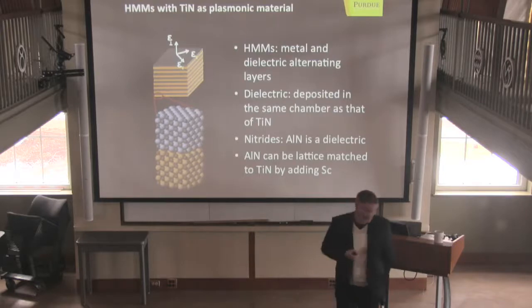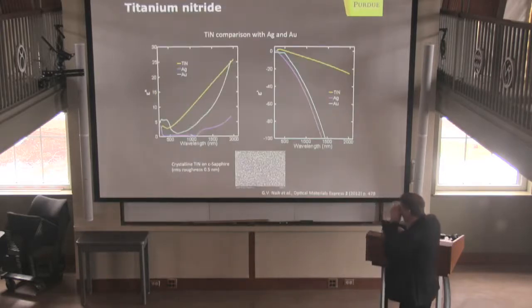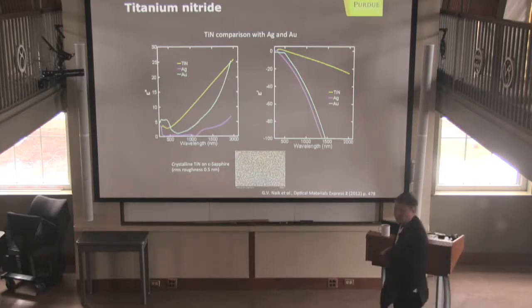Sure. What's the plasmonic frequency for this thing? Somehow it looks like it's still... So whenever it's negative, from 500, it's above 500, it's plasmonic. Yeah, but somehow it looks like it's actually shifted to the left. No? What do you mean, shifted to the right? That is actually much more to the left than right. It is, right.